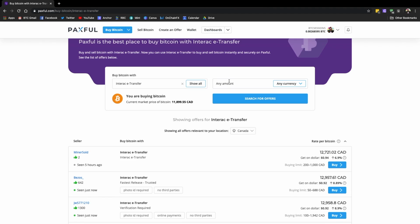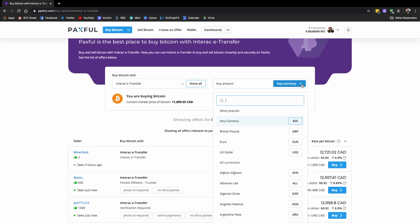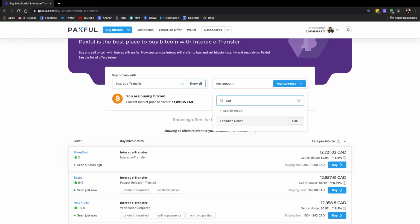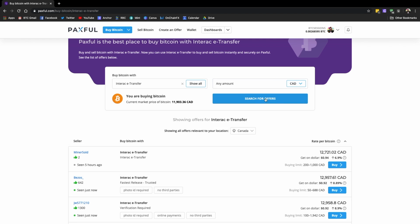Now, secondly, you can specify an amount, which will eliminate any offers that do not include that amount if it's too low or too high. And you can also designate a currency. Obviously, I would prefer to be using Canadian dollars, and I can simply type CAD and click on that. I'm not going to designate an amount right now because we'll see what's out there. And then you can also say any offers relevant to you in your location, which again, it detected, but I can loosen that up to be worldwide or specify a different country, perhaps if I'm using a VPN.